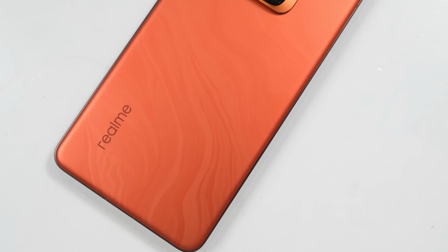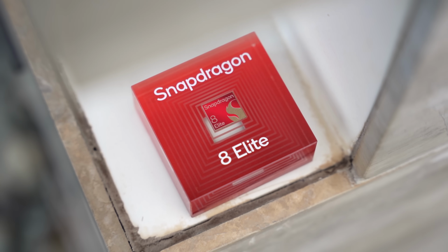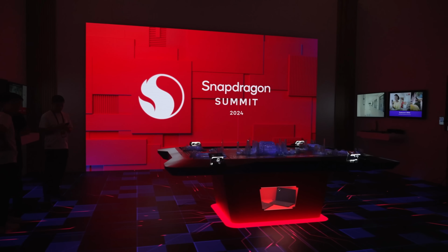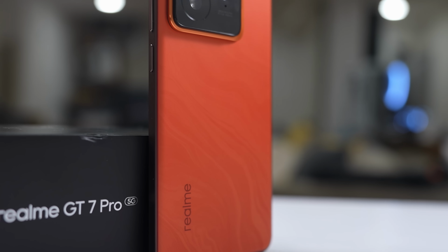Now, the Realme GT 7 Pro is really awesome because this is just my first experience of something that I saw last week at the Snapdragon Summit in Hawaii, where they announced the Snapdragon 8 Elite, and it's finally here. It's literally a week from announcement to actually a launch device. So that is super cool. But before we get into the weeds, let's look at this device for a second.